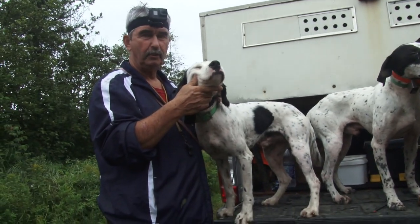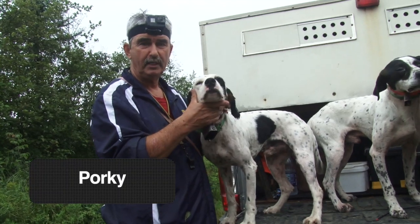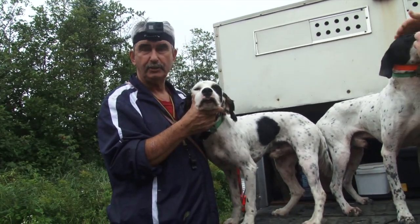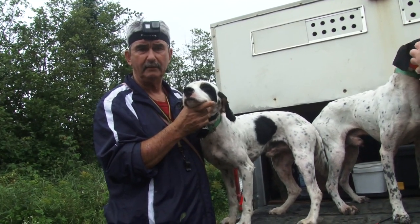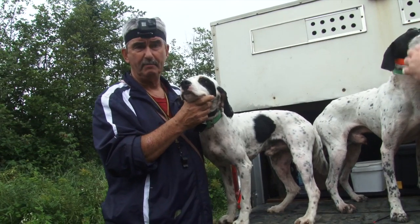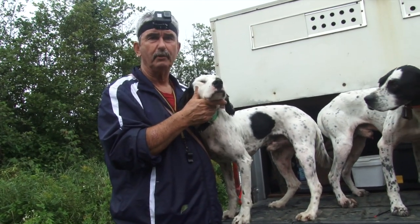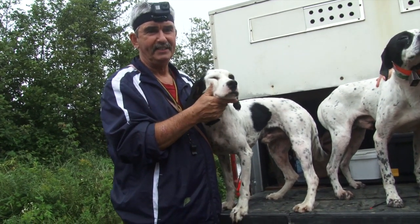This is Champion Long Gone Porky. He's the 2017 International Amateur Woodcock Champion. He won some Derby stakes. Steve just placed him in his first shooting dog stake, open shooting dog, last weekend because he needed to be. He just came out of Derby. I think, as far as we know, he's the youngest dog ever to win a wild bird championship, because he's not one of these January derbies.